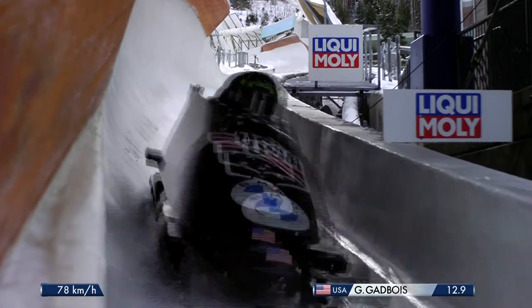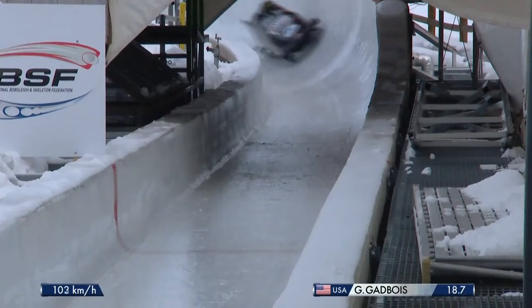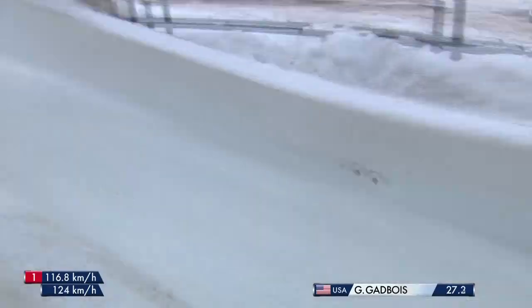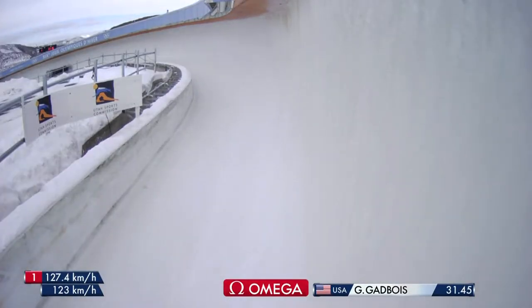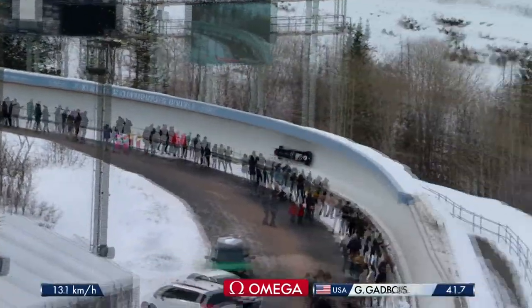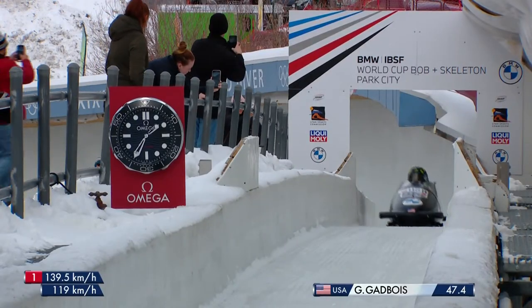5.06 is the getaway. Gadbois knows this track well. US teams have been using this as well as Lake Placid over the last few seasons. Since its opening, obviously, in 2001, but particularly in the last couple of seasons. 116.8 kilometers an hour, that translates as 79 miles an hour. These big four bangers are absolutely flying down this track. Big skid there though from Gadbois. That's 10 to 11, 133 at the bottom, 138, 139.5 kilometers an hour. He breaks the beam at 47.72 seconds.